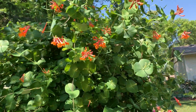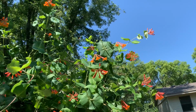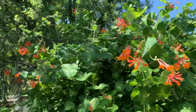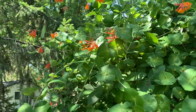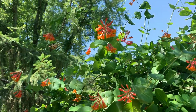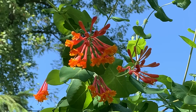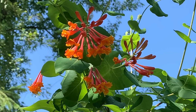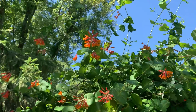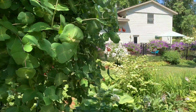Honeysuckle is unbelievable. I mean, look at that. This was covered just the other day. It just keeps blooming. It's like it slows down and then it gets a burst and then it starts blooming again. Gotta love that. Look at that blue sky for once. Otherwise, lately, it's been very hazy and overcast.